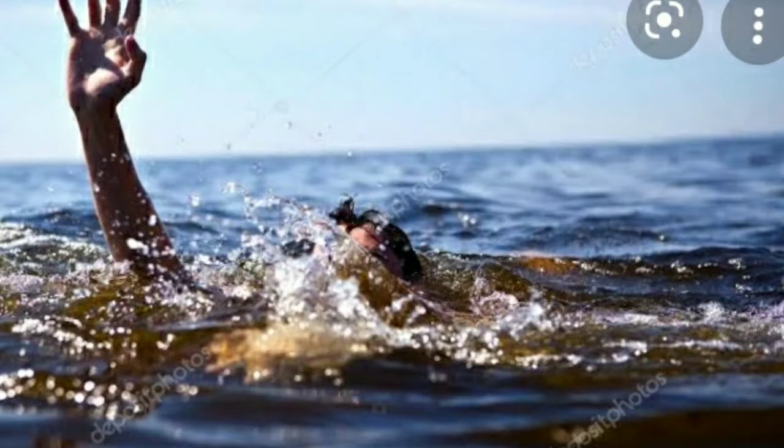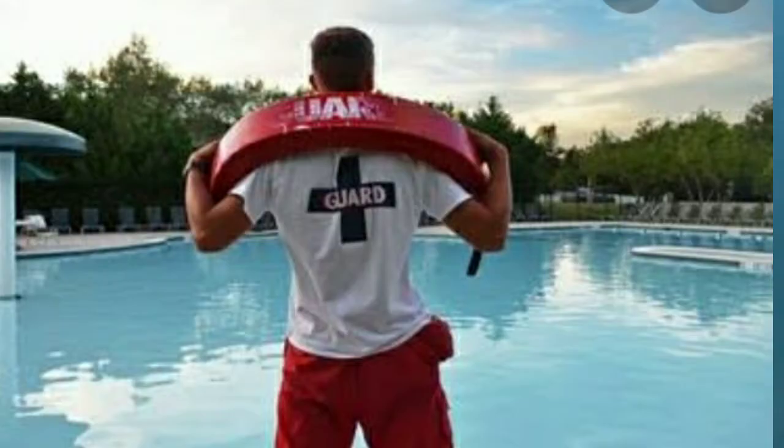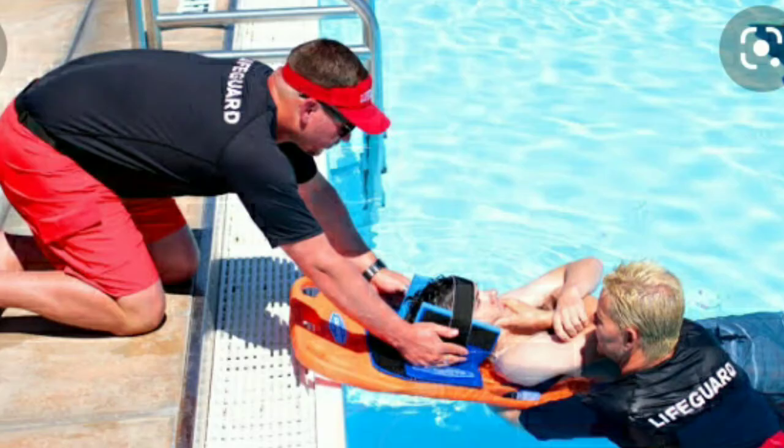Suppose you are bathing in a river. Suddenly you see a person bathing close to you, drowning. What do you do? Get help, notify a lifeguard if one is close. If not, ask someone to call. Second, if you are alone, follow the steps below.